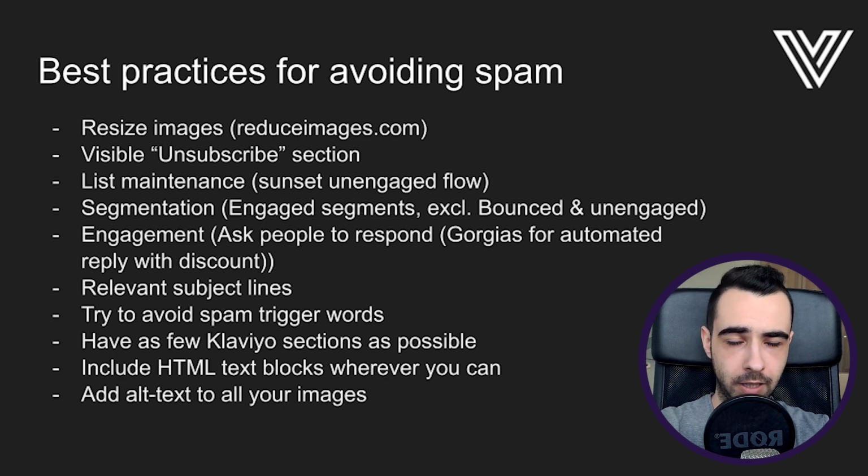Just have the actual HTML text block, because it's going to help with the deliverability as well. Then you want to add alt text to all your images. And by doing it, remember, a small tip: you don't have to actually describe everything. So if the header says, shop now to get X, you don't have to say it in the alt text, because those algorithms can also see that. So you can try something else to boost the deliverability, and don't make it look like a sales email.